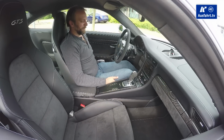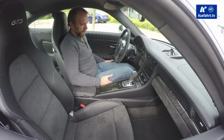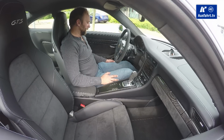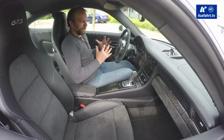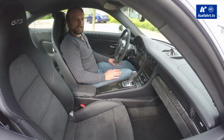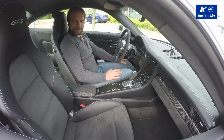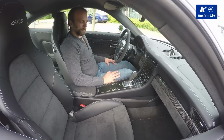By the way, you can adjust the side support as well on the cushion as on for your back electrically as well. So you can really find a position where you are really pressed into the seat, so even doing curves in high speed, you don't scoot around at all. And I've driven this car for 500 kilometers straight, so I had no problems with my back at all. I can even say those seats are pretty comfortable.